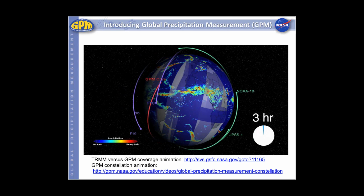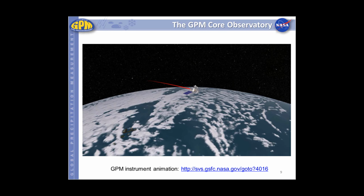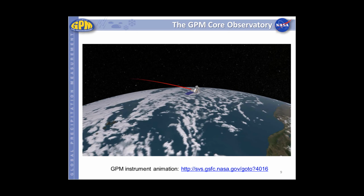And so you can imagine how powerful that is in the northern latitudes, for example, where we don't always know how much snow is falling or light rain. And those are huge contributors to freshwater resources. And so to get a better understanding of everything from light rain to heavy rain and snow, we get a better sense of the water cycle and what our planet is doing. And so just a little bit about the instruments, and then I'll get into kind of how we built it.